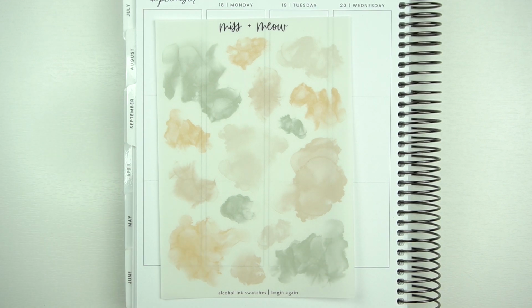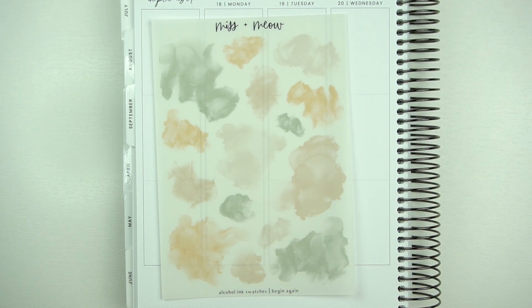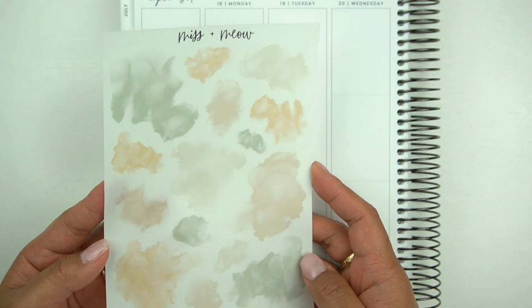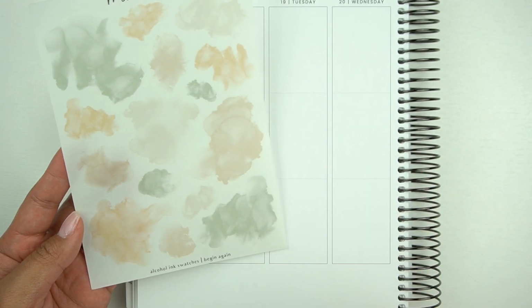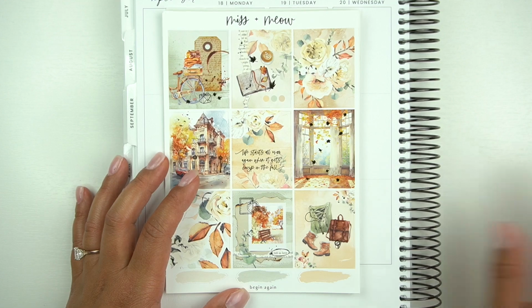I was finding that with spring kits, they were usually very light. So it was very, very subtle on transparent matte paper, because this kind of paper type makes it even lighter as opposed to if you got this on white paper. But I like this for the sake of having just a little hint of color, and it's just really cute. So anyways, this kit is called Begin Again.